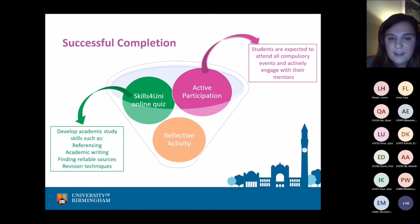And you'll need to get at least a 50% in this quiz to pass. But if you get a 75% score, you'll also be eligible for the P2B scholarship of £1,500 per year if you get your standard grade.